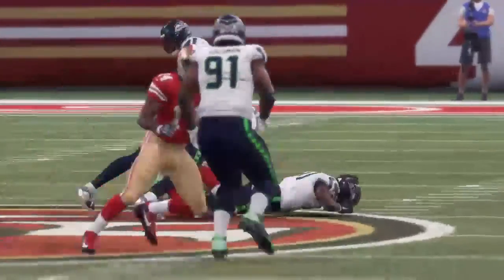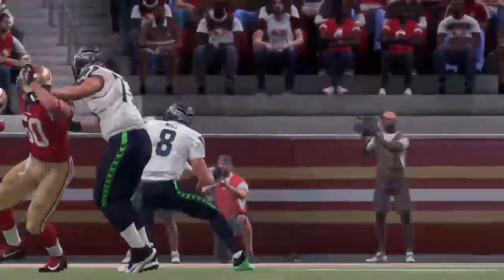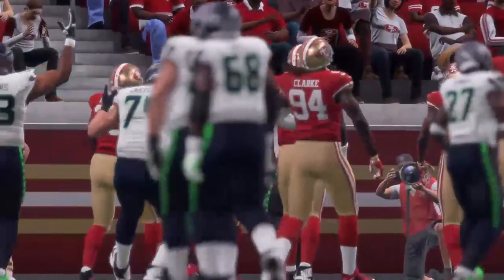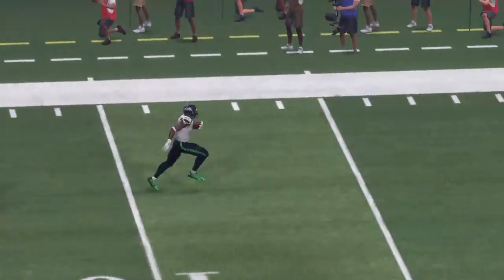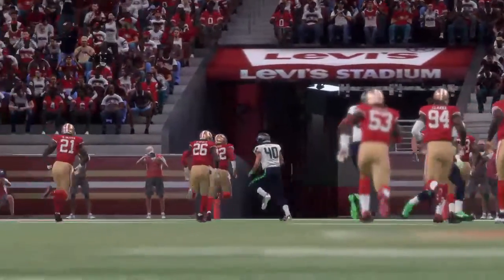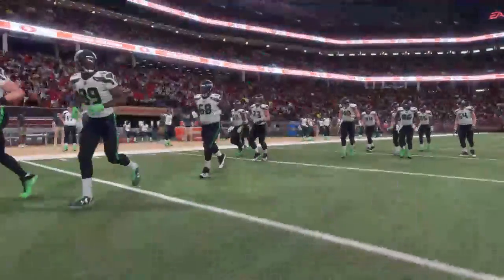So for the Seahawks, their winning ways continue as they get it up to 7-0. And they'll be able to enjoy this one through the bye week before they get back at it again. Meanwhile, for San Francisco, the loss drops them back to 4-3 so far. And they'll try to turn things around next week as they have a matchup in New Orleans against the Saints.